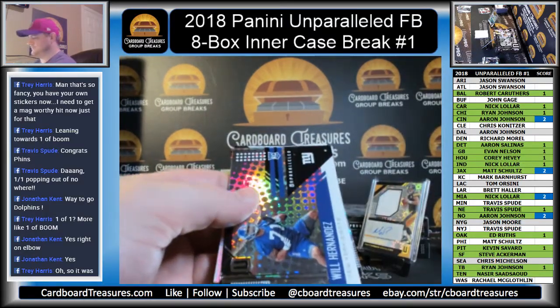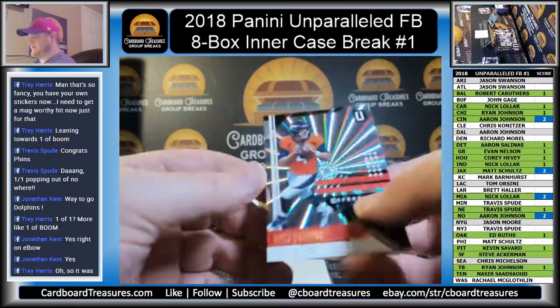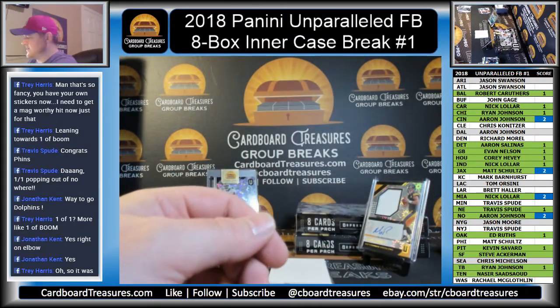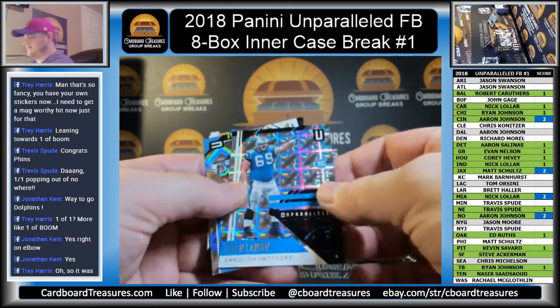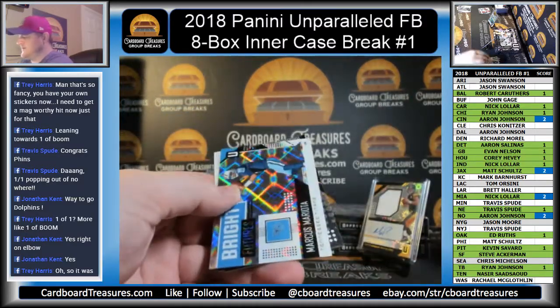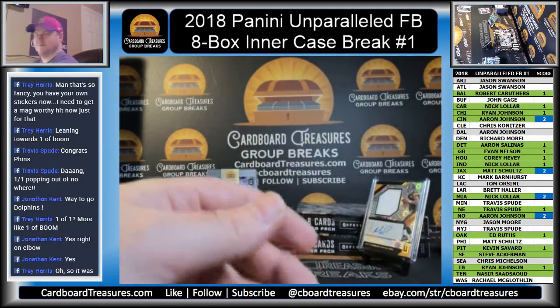Strahan, Pioneers. Hernandez, Evans. Beasley, Baldwin, Brothers. Case Keenum, that is Shine Parallel. Eventually I'm going to figure out those shines aren't numbered. And Tyler Larson, that is Super Plaid to 150. Marcus Mariota. St. Brown and Andrews.